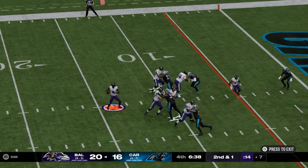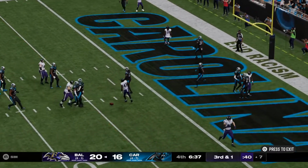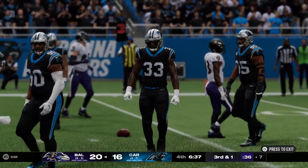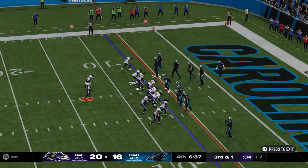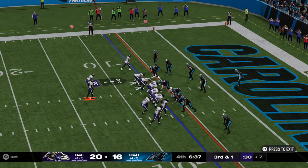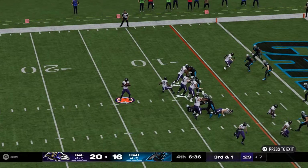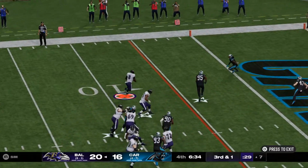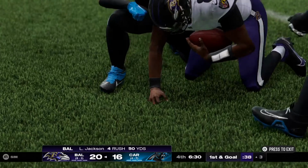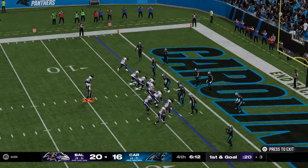Throwing is Jackson. And this one's incomplete. I see the surprise in your face there, partner. That is a rare incompletion from him. He's been on point this entire game. He has percentage completion-wise way up. Not that time. Steps away to his left. And he'll be taken down, but he does have first down yardage.